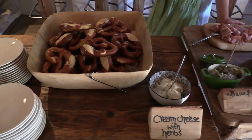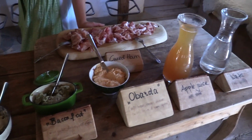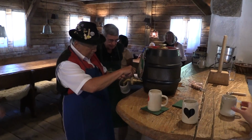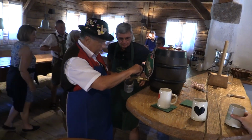Say no beer, no music. Here's lots of beer.